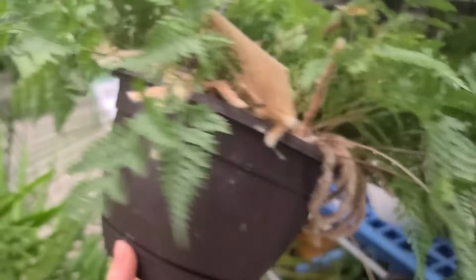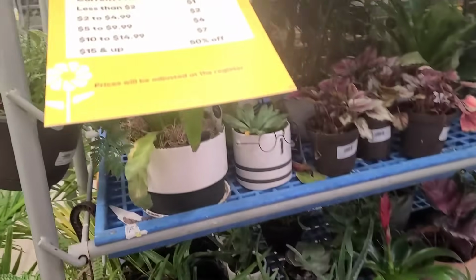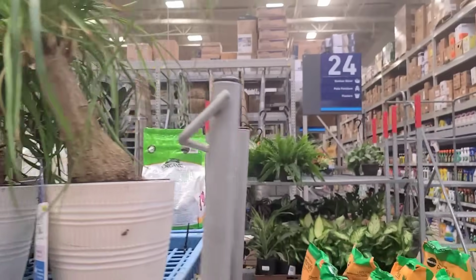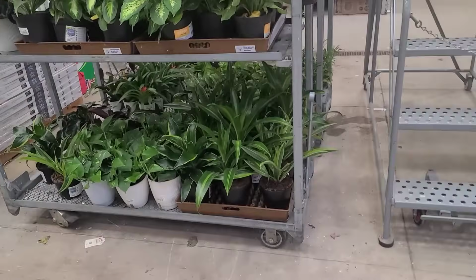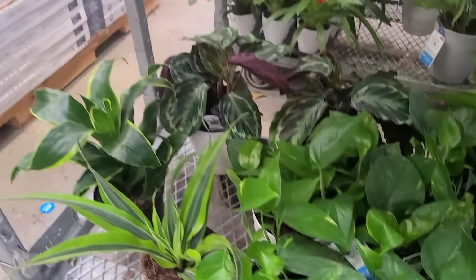This rabbit foot fern is definitely salvageable as well, just needs a little bit of love, and it would be totally fine. There's some aglaonema, some ponytail palms up here. Again, sometimes they just put things on clearance because they need space, and it's not always necessarily because there's anything wrong with the plant. So more of the same stuff over here.